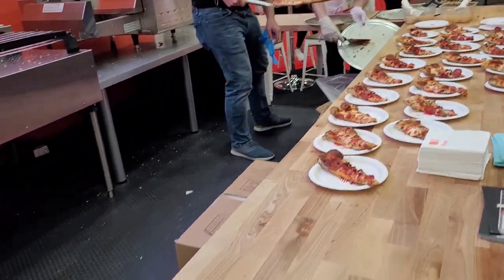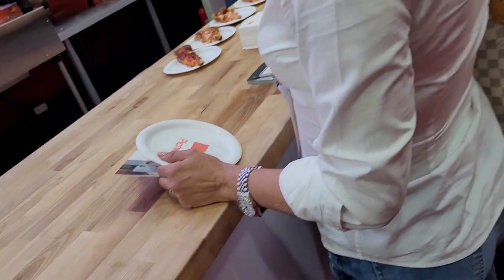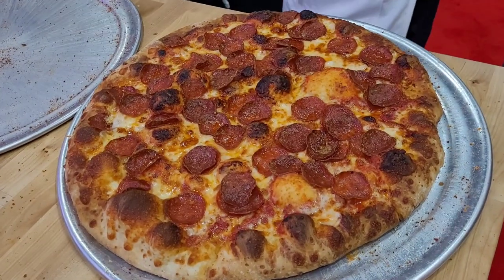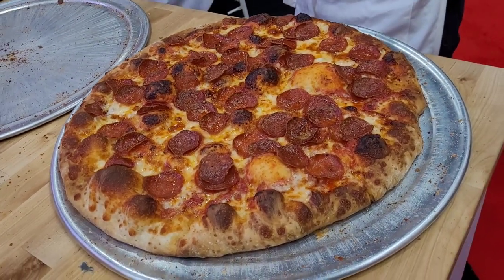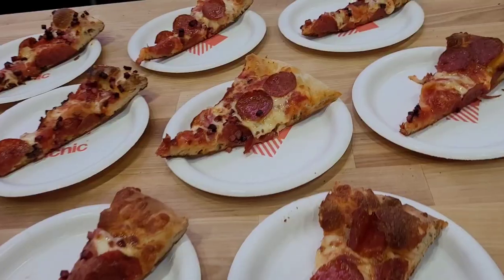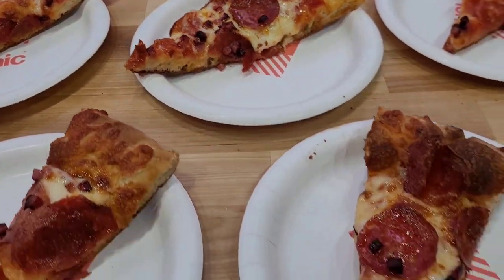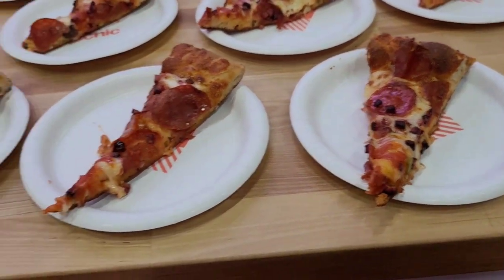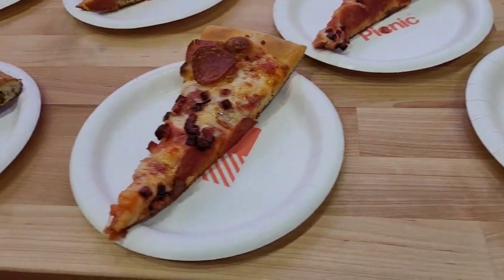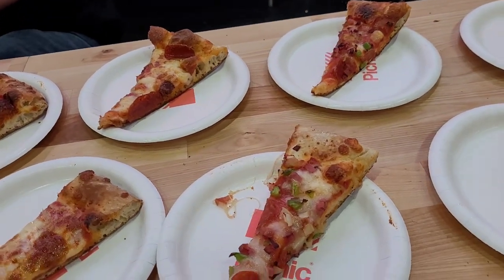That's the top. So I tell it on the iPad. You pre-install your recipe, and it's like, I want the A, I want the C. I want a pepperoni. Here is the finished product. Looks so good. Pizza for days. Of different toppings.